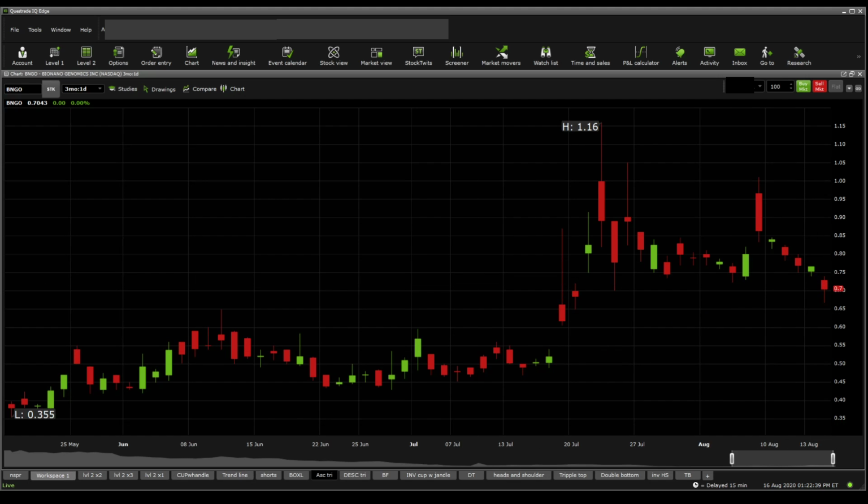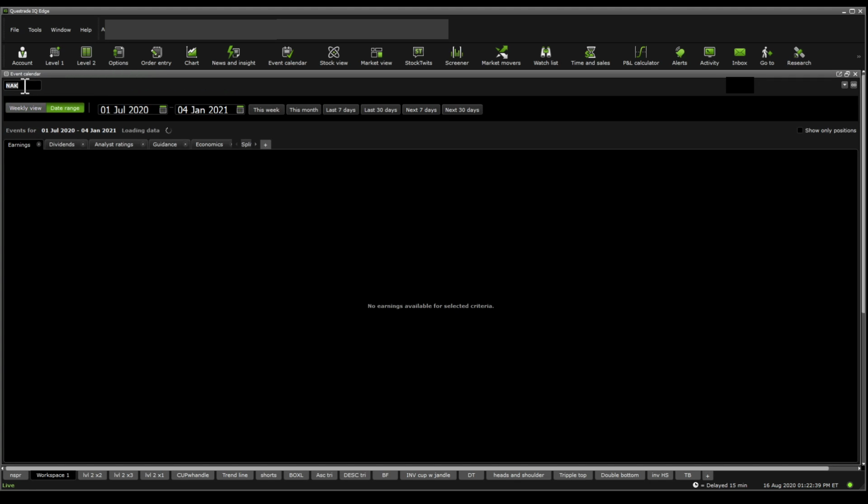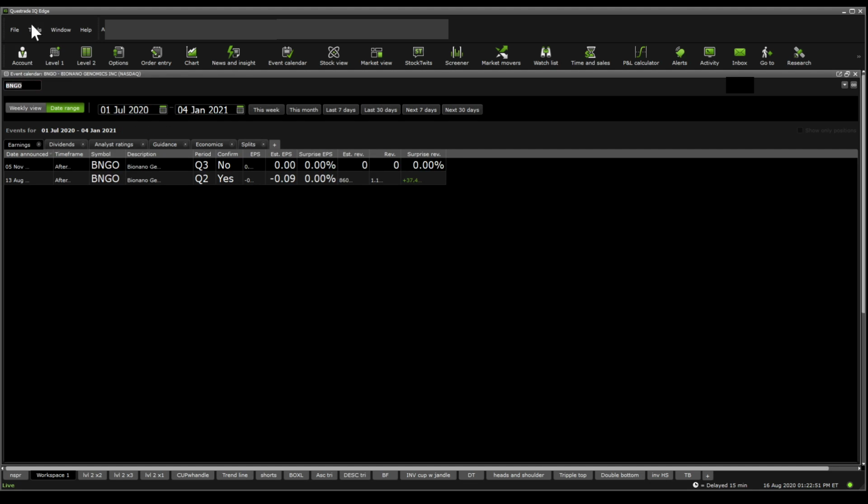Now moving on quickly, let's take a quick look in terms of the earnings estimate. I'm not sure if my broker would have it or not, but let's give it a try. And you get to see that they have actually beat their estimate, not on the EPS, but on the revenue by 37%.